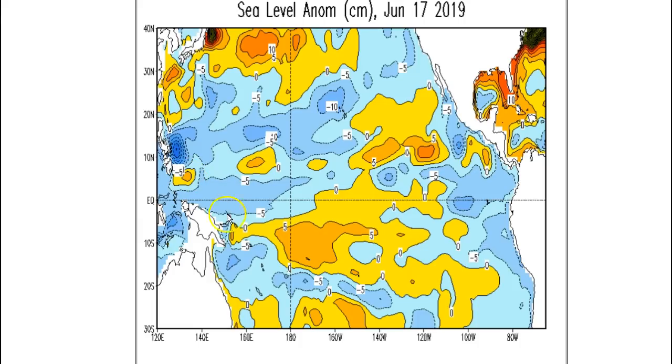This is why we're saying we don't think there's any more Kelvin wave coming, because we think temperatures are below normal at depth over here in this area, and that's where Kelvin waves originate. In fact, Kelvin wave generation area, right in here. You can have all the west wind in the world you want here, but at least at depth, it doesn't look like there's any warm water there.